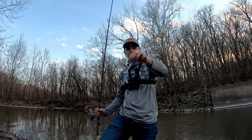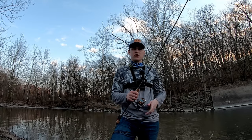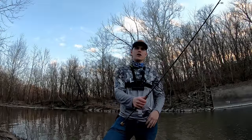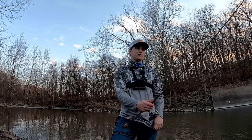Once again, that guy bit on the little 3-inch twister tail, 1/8-ounce jig. Super nice fish. He looked more like a sauger, but he had the white tips, so I think they're all definitely saugeye. And I know they stock saugeye in this lake, so that would make sense why they spill over. Also, a lot of people think that saugeye can't reproduce, but they actually can, and you could look that up on the internet. I don't know why that's relevant, I just figured I'd say it.